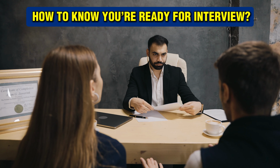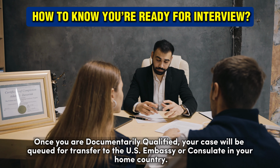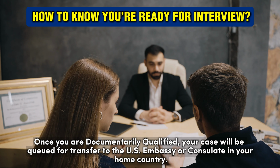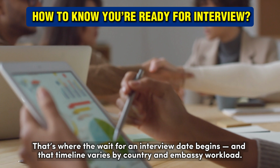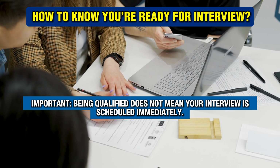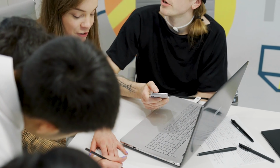How to know you're ready for interview. Once you are documentarily qualified, your case will be queued for transfer to the U.S. embassy or consulate in your home country. That's where the wait for an interview date begins, and that timeline varies by country and embassy workload. Important: being qualified does not mean your interview is scheduled immediately.